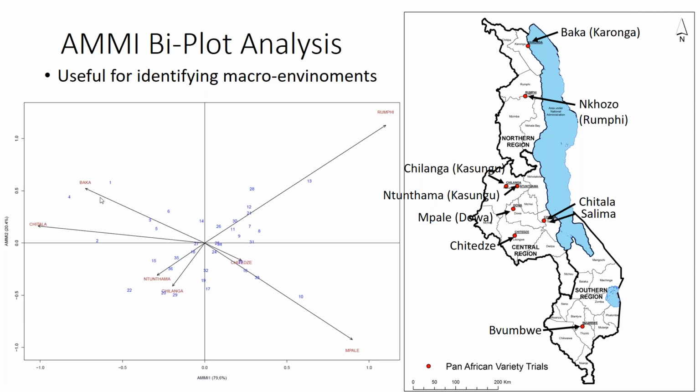What you can see are plots of where these different environments come out. How you interpret this is that if the angles of the lines that designate the environments are similar, that means those environments are similar. For example, Baca and Chitala have a fairly similar angle. That suggests that varieties perform similarly in these two environments.